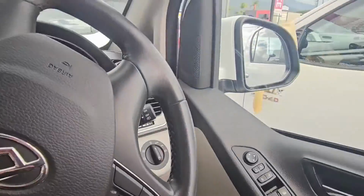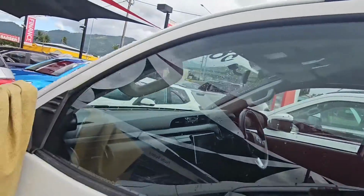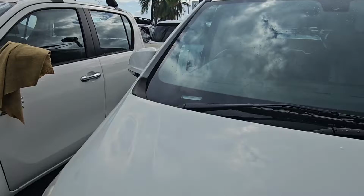But like I said, I did want to just quickly show under that bonnet before we finish. Because like I said, this thing is literally one of the cheapest in Queensland currently for sale at the moment, especially with such low kilometres.